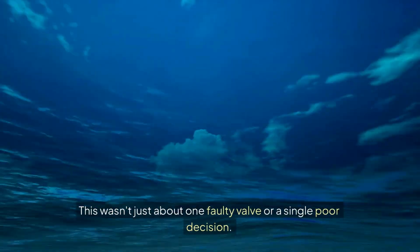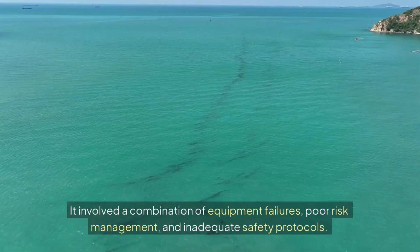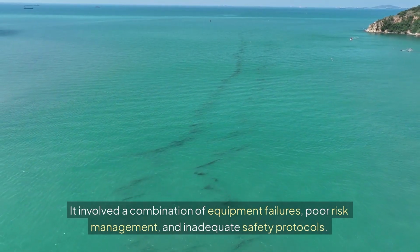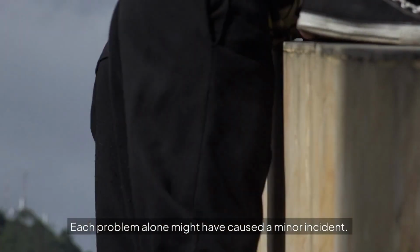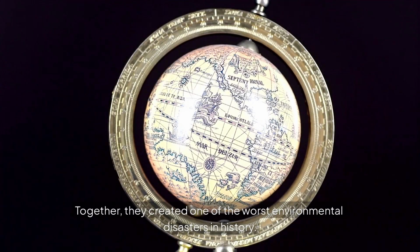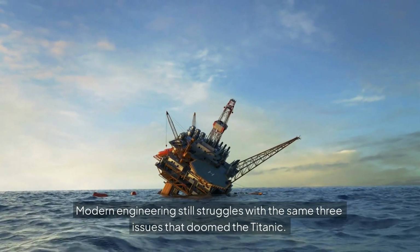Take the Deepwater Horizon oil spill in 2010. This wasn't just about one faulty valve or a single poor decision. It involved a combination of equipment failures, poor risk management, and inadequate safety protocols. Each problem alone might have caused a minor incident. Together, they created one of the worst environmental disasters in history.